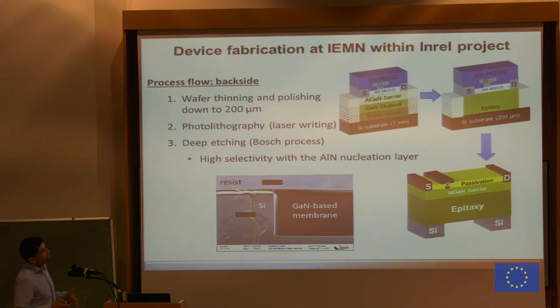Okay, so we now put that on a carrier and engineer the backside. And then what we do is a photolithography using laser writing, and deep etching using a Bosch process. The good thing is it's highly selective here. So when you etch the silicon, you have a very high selectivity with the aluminum nitride nucleation layer. So it's pretty easy to stop at the right place, I would say.